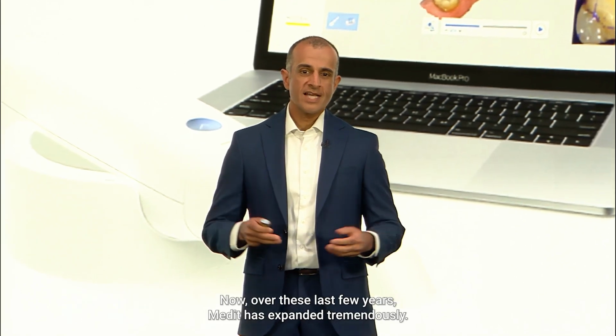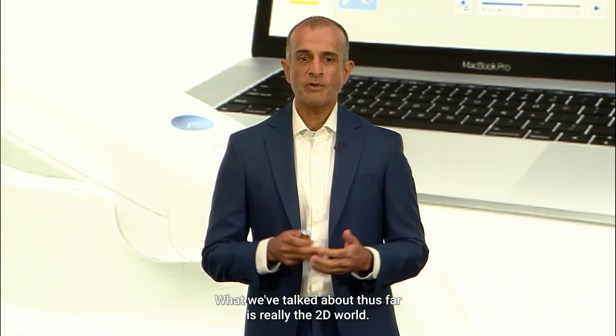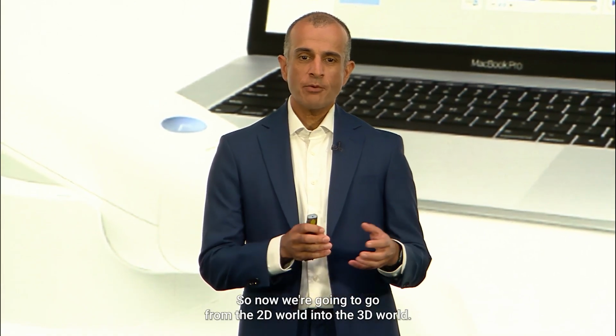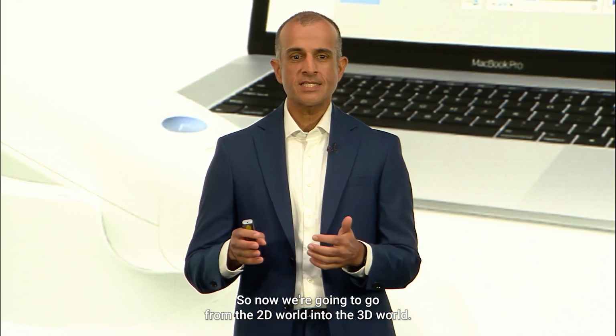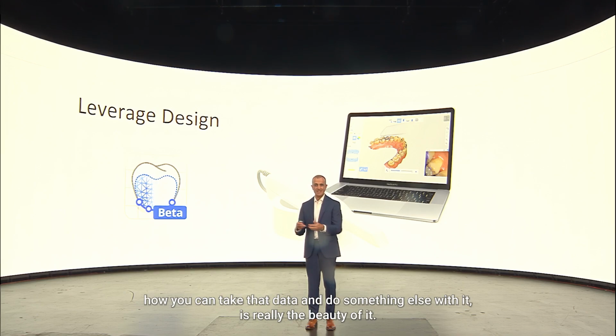Now, over these last few years, Medit has expanded tremendously. And what we've talked about thus far is really the 2D world. So now we're going to go from the 2D world into the 3D world, is this next stage. As we go to the 3D world, one thing to think about is in the Medit platform, the apps are the differentiator from other intraoral scanners. It's a phenomenal scanner, but what you can do with the scanner, how you can take that data and do something else with it, is really the beauty of it.